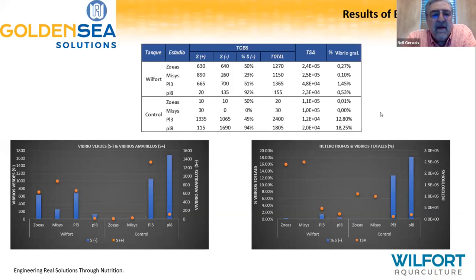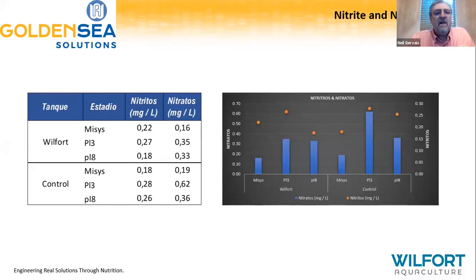But we did see that over time, through the samples, the feed, the probiotic coated feed, had a drop in the Vibrio population, where there was an actual slight increase in the Vibrio population in the control tanks. Water quality was also looked at, at least nitrites and nitrates. Neither treatment gave a level of nitrite or nitrate that was concerning or that caused a problem during the tank culture.